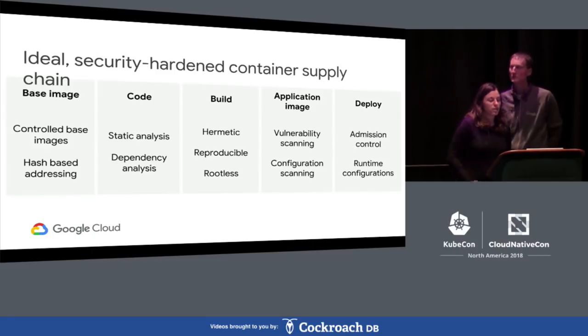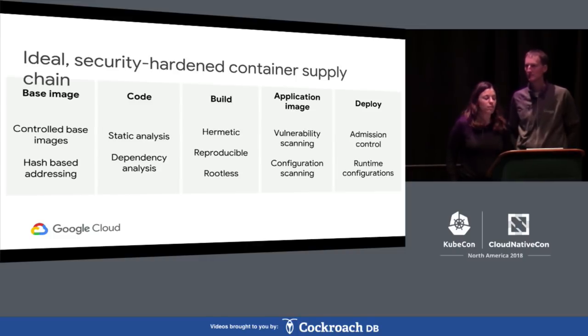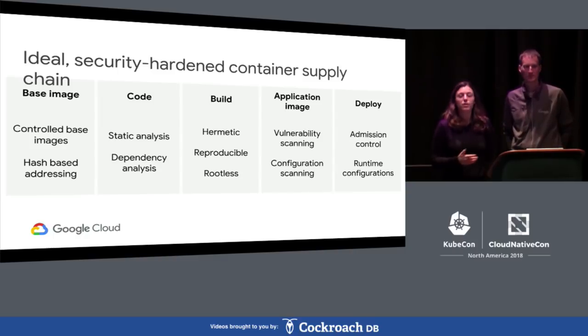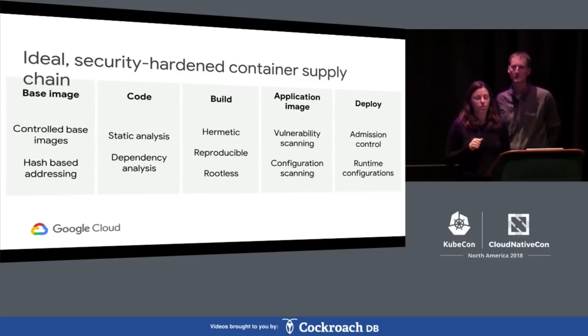So what do we actually mean by a software supply chain here? Good security practices for a container software supply chain have a couple different components. Starting off with the base image, you control your base image and choose minimal images that let you limit the surface of attack. Any external images that you want to use, you can pull, retag, and then copy into your local container image registry.